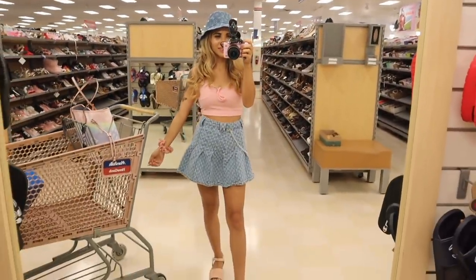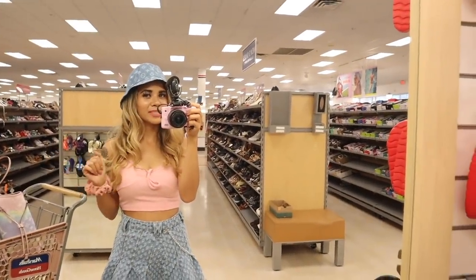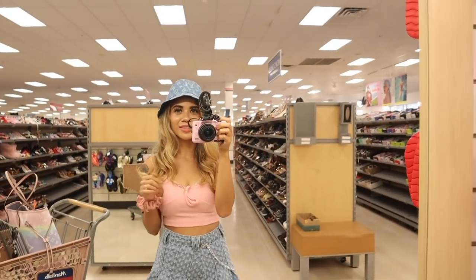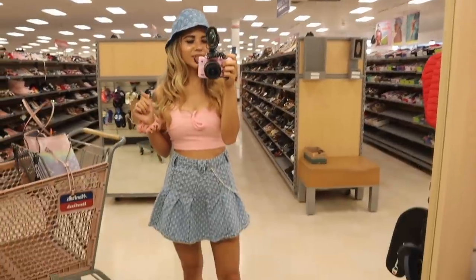I feel like it's such a vibe. So if you guys want to get the skirt and the lace top, link will be down below. And I just picked up the scrunchie at the dollar store in my previous video. So yeah, there's a lot to catch up on if you guys missed the previous video. But I literally love this outfit.